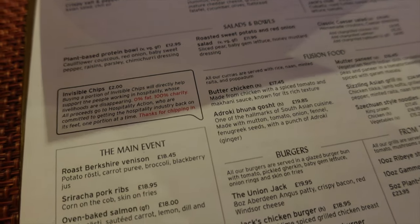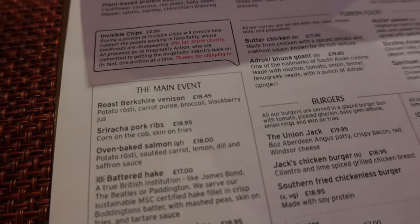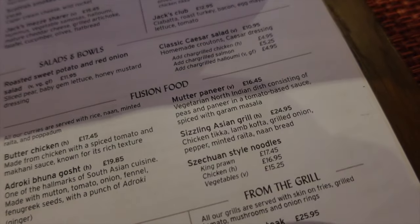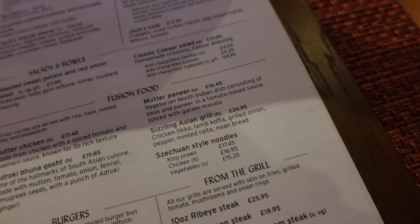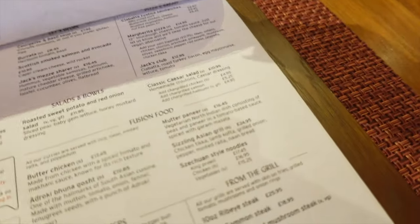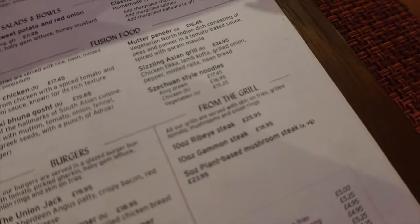I am going to be going for the oven baked salmon, £18. Taylor's going for the noodles again this year, but he's going to go king prawn, because next to the chicken it does say H, which we think stands for hot, because he remembers from last year it was a bit hot, wasn't it? So he's going to go for the king prawn. And Charlie is going to go for the gammon steak.